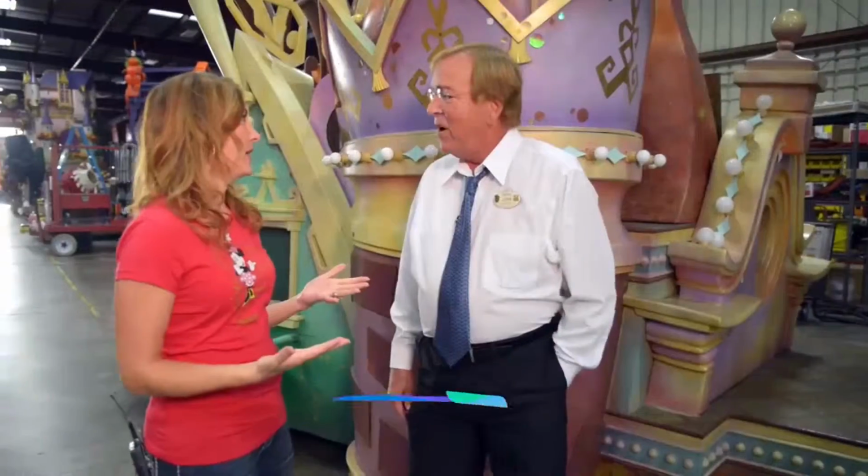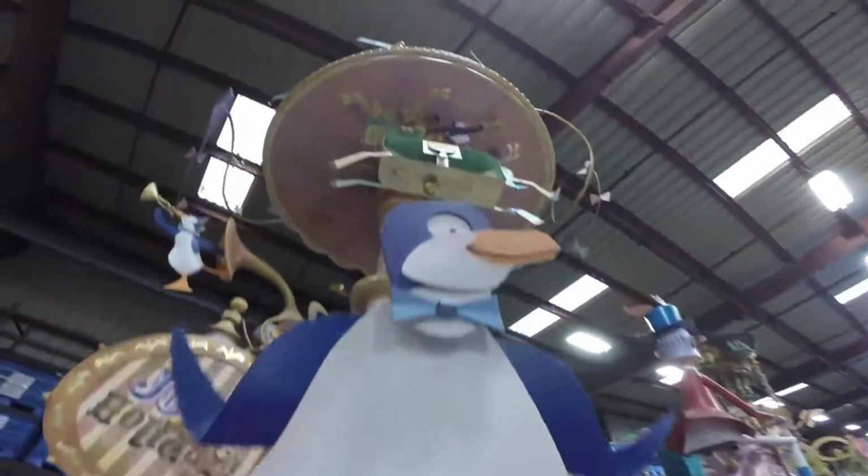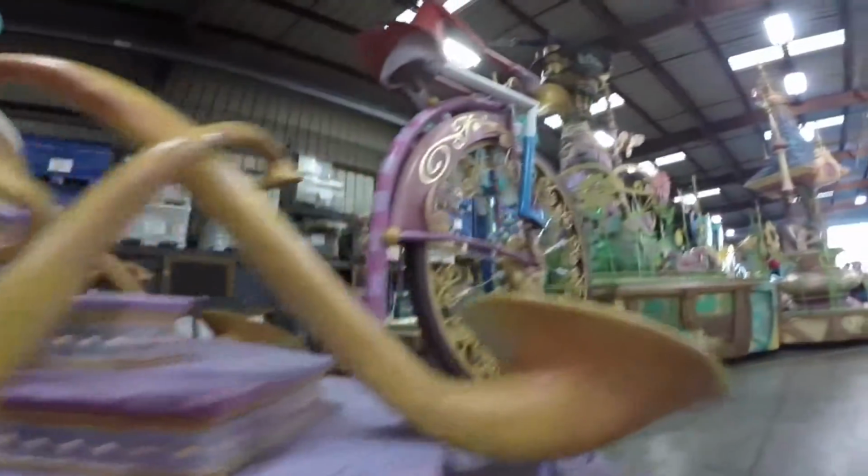So John, where are we? We are in the Disneyland Parade Warehouse. It's where we keep all of our floats. Okay, and how many floats do we have in here? Oh gosh, I couldn't even tell you. There are 15 floats in the Soundsational Parade here. And there are 9 large ones, and then 6 of our smaller floats.